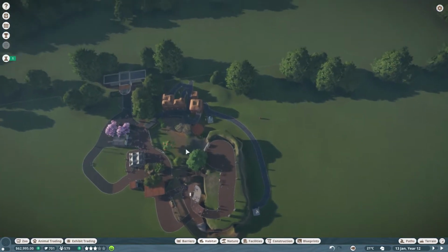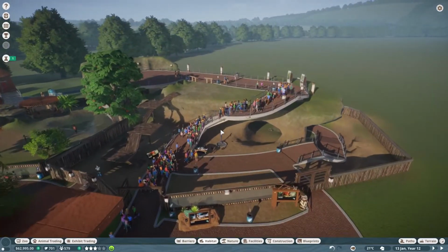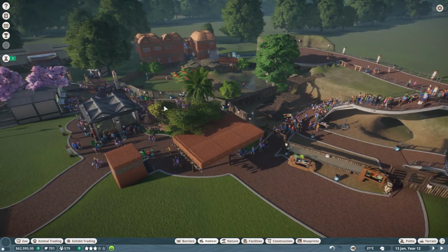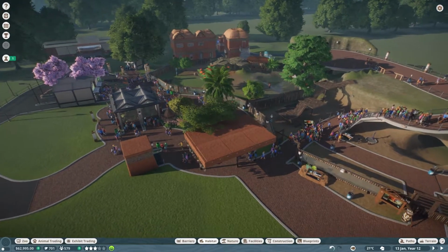So I pause now, so we can start working on the habitat, decorate it, add trash cans, benches, and add everything, the signs and everything for this area that we did today.